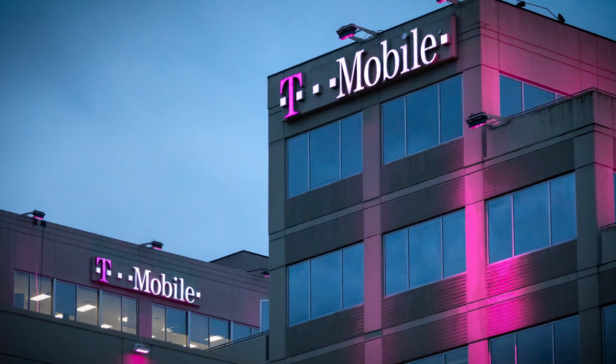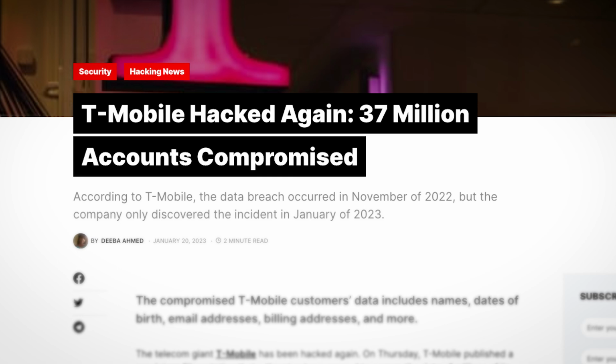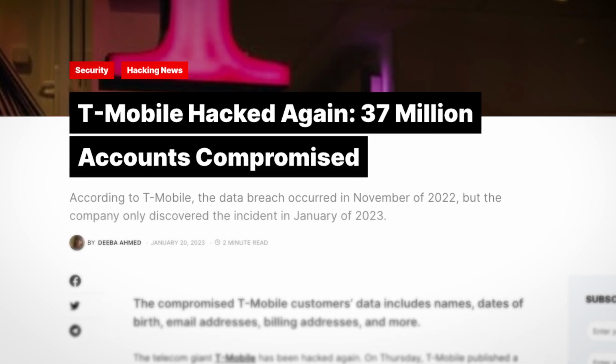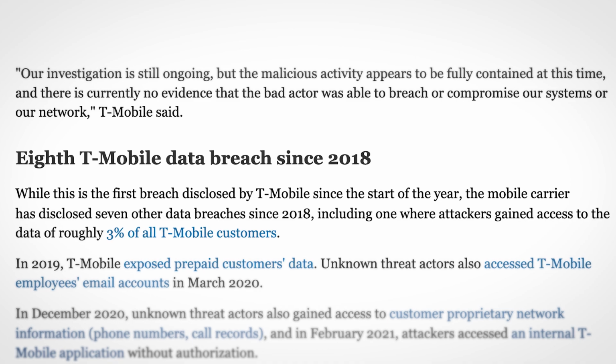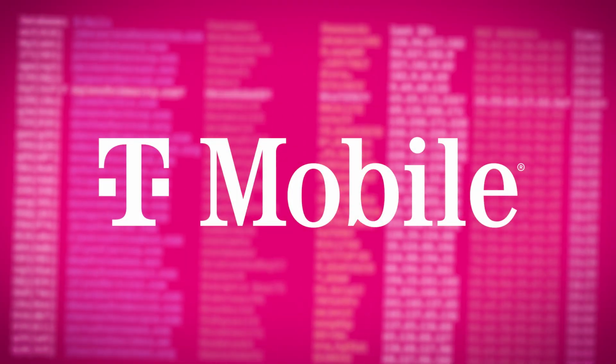T-Mobile has been hacked, again. This time, a threat actor stole the personal information of 37 million people, and if you're experiencing a bit of deja vu here, well, that's because this is the 8th T-Mobile data breach since 2018. I don't know what company holds the record for most data breaches, but T-Mobile is becoming a pretty strong contender.